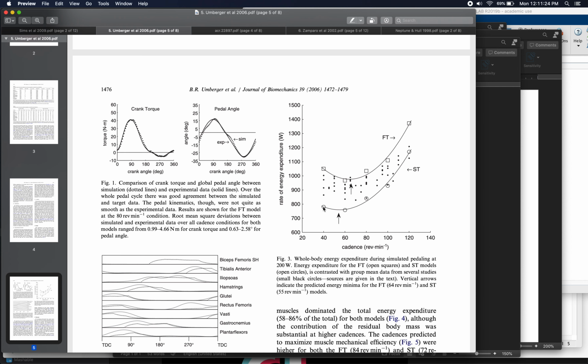Those boxes and those circles here were the metabolic rates of the simulation in terms of the metabolic energy consumed by the models of the muscle in the larger musculoskeletal model. The dots here, the little smaller black dots, are data from a large number of experiments that measured human cyclist metabolic energy expenditure when actual humans pedaled at different cadences. And so you can see here that the simulations were at least in the ballpark of the measured or previously measured human metabolic rates when pedaling at these different rates.